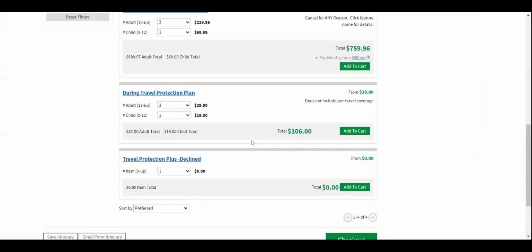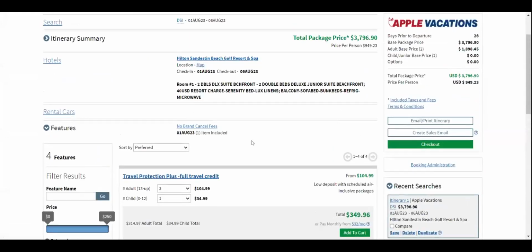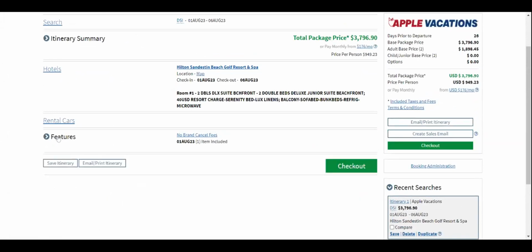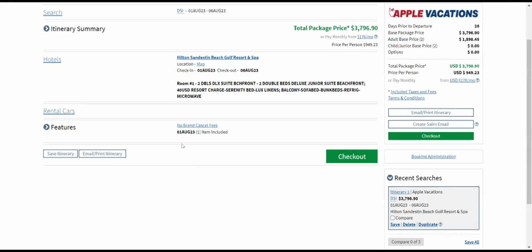All right, just the travel protection. I was hoping they would have some kind of activities that we could book in there, but that's okay. What you can always do if you would like to add any kind of activities is build your mock booking like we're doing now, and you can go on to Viator and see what's available for that area. Okay. So you guys, it is adult base price at $1,800 per person.